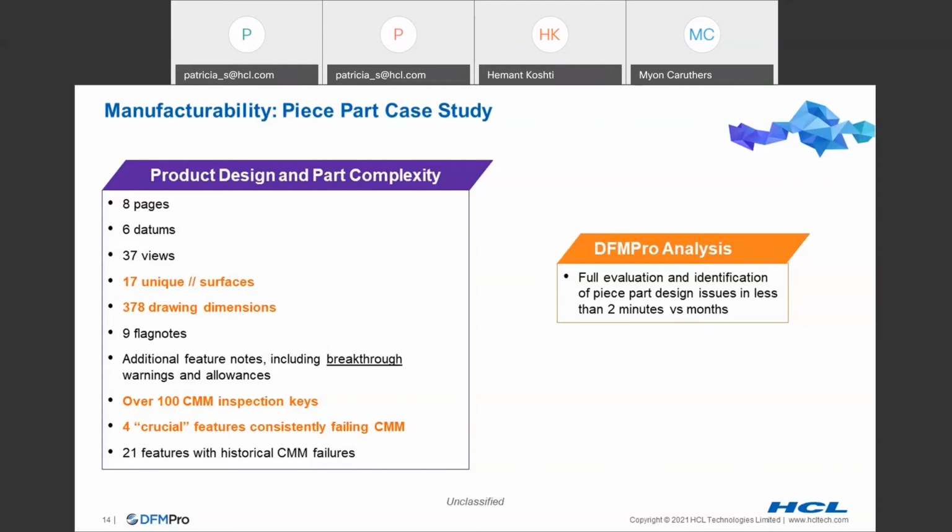This was very exciting and very impressive from our point of view with respect to this particular part, this particular component, just based on the complexity of the design and all that was involved, all the features and all the issues with it, that DFM Pro was able to identify and expose where the issues are in less than 2 minutes versus months of engineering work that have gone into realizing this part.